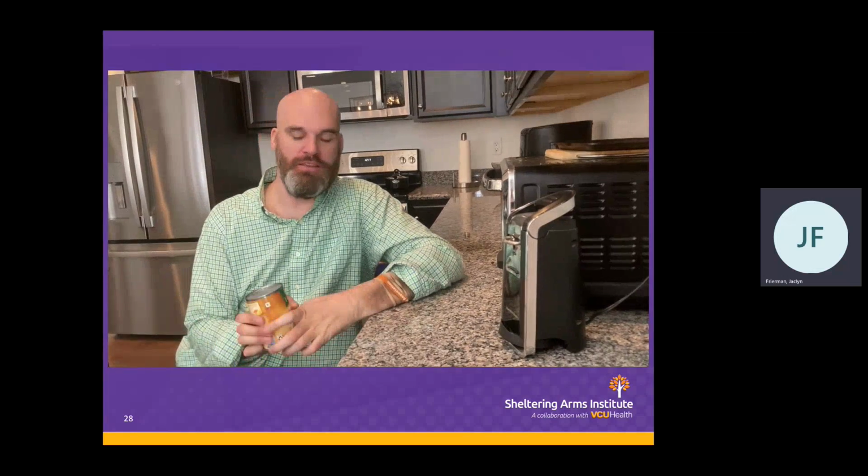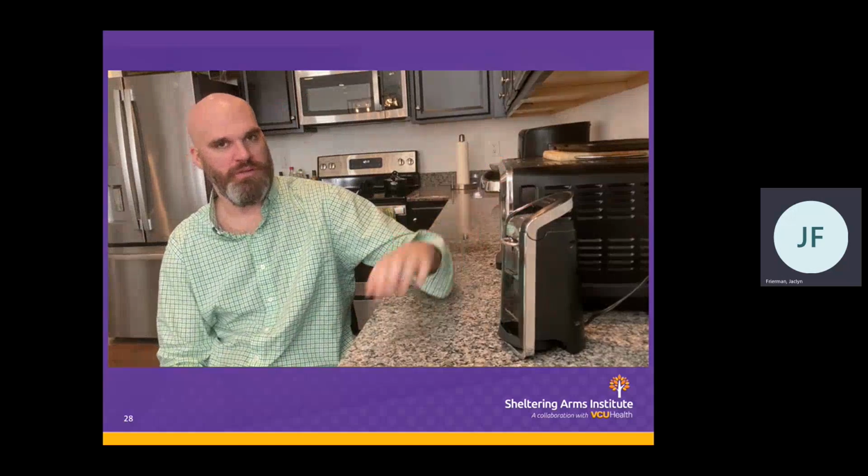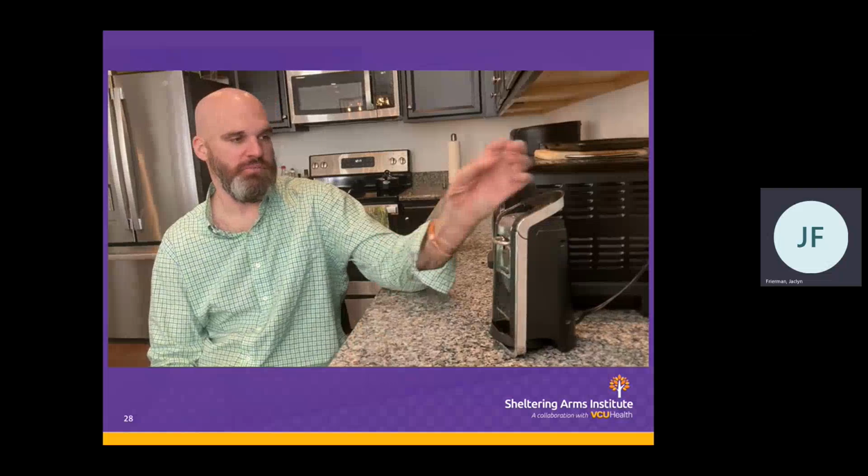So if I have a can that doesn't have the pull tabs on top, I found this can opener that is relatively easier to use than most.